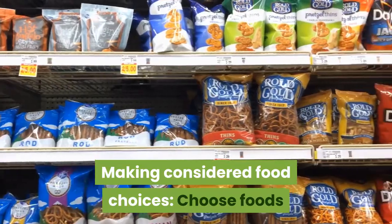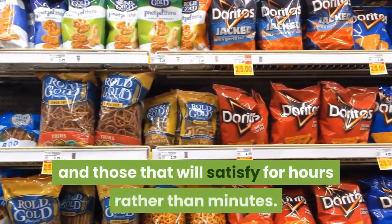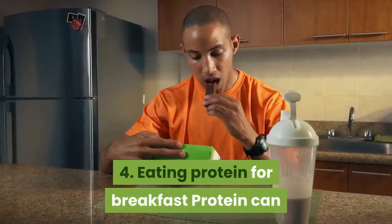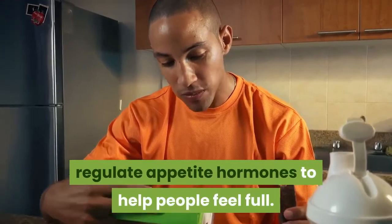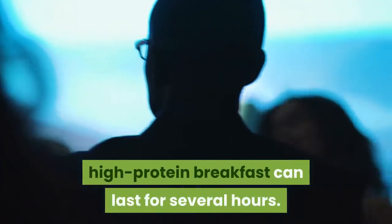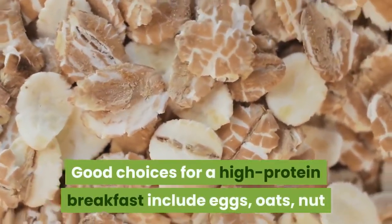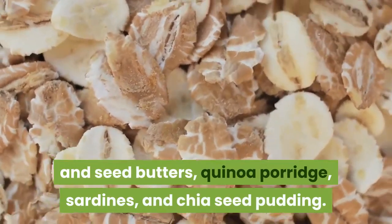Making considered food choices: choose foods that are full of nourishing nutrients and those that will satisfy for hours rather than minutes. 4. Eating protein for breakfast. Protein can regulate appetite hormones to help people feel full. Research on young adults has also demonstrated that the hormonal effects of eating a high-protein breakfast can last for several hours. Good choices for a high-protein breakfast include eggs, oats, nut and seed butters, quinoa porridge, sardines, and chia seed pudding.